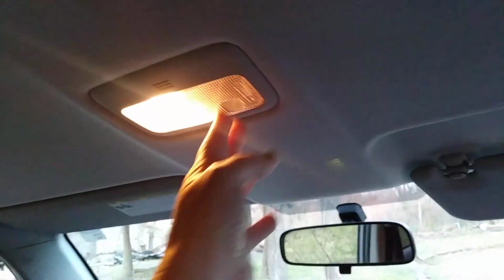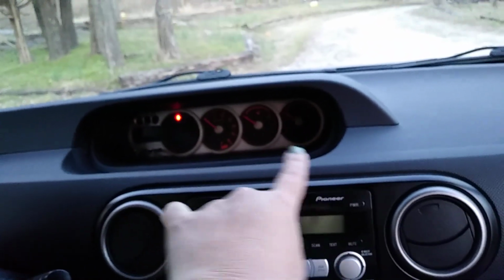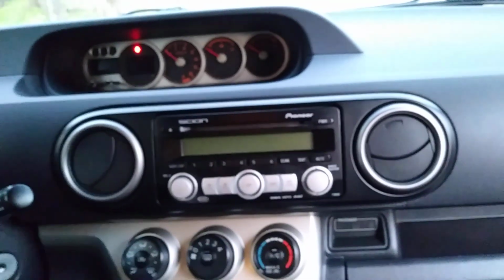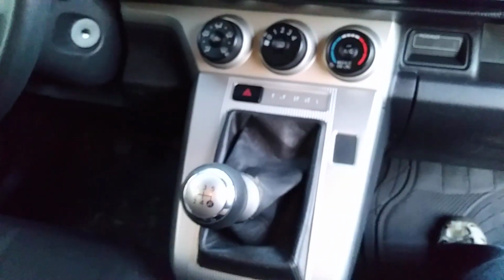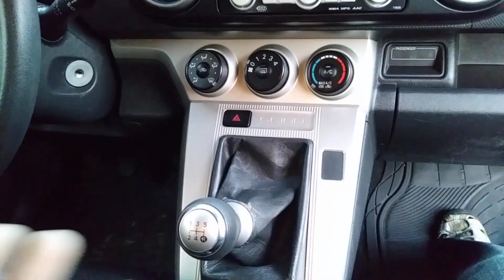You got your lights. Those are really bright, especially at night. You got your dash here, and the instrument panels are in the center at the top. You got your radio and everything, of course. This is a standard. These do tend to last a little bit longer. So this is kind of nice. It shifts and runs just really well.